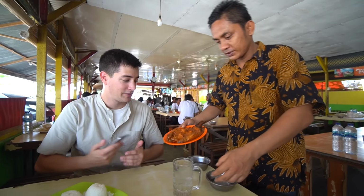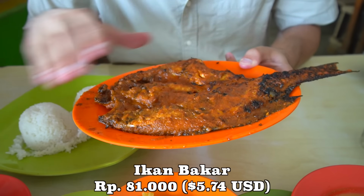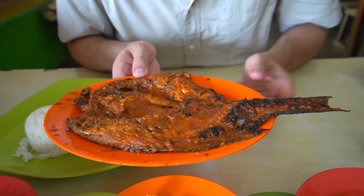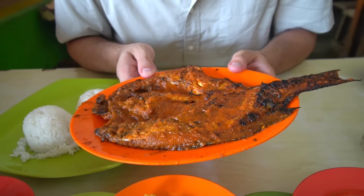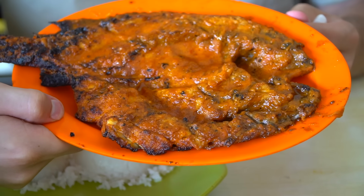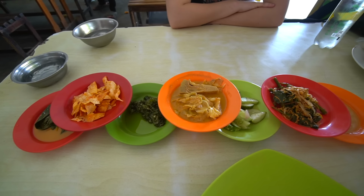Our IKAN BAKAR has arrived, and this is a thing of beauty. Just check out the layer of sambal sauce, that chili sauce on the outside, and you can see here it's just completely torched to a crisp. So we got ikan karapu, which is grouper, so completely coated like I mentioned, but also we are in Padang, so they served us kind of like a mini Nasi Padang style.